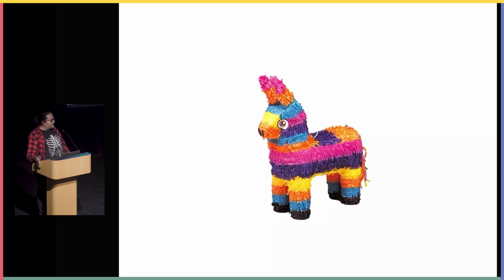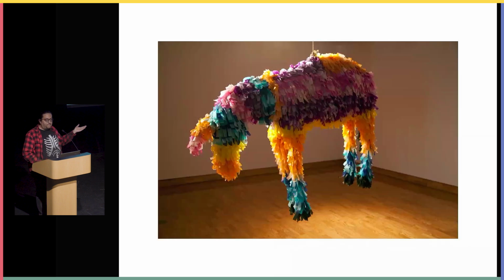And I Googled piñata in, I think, 2007, and this is the first image that came up. And so this is my piñata, the first piñata that I ever made. It's called Donkey Piñata. Very creative at naming my pieces. And so I said, all right, great, I'm going to make this piñata, get my sad boy art piece out there for my thesis show.